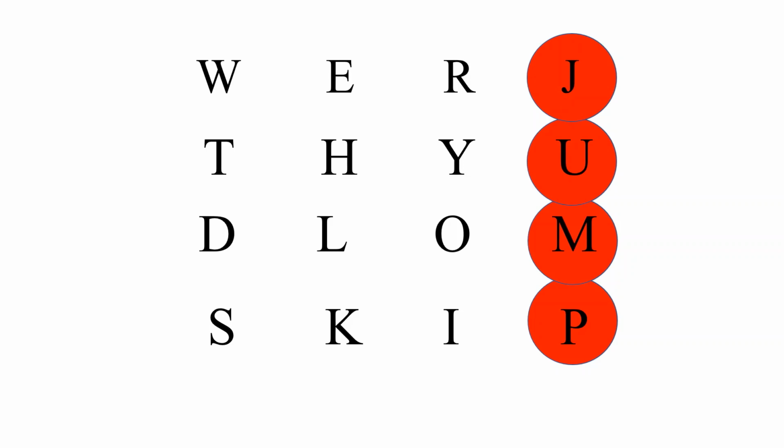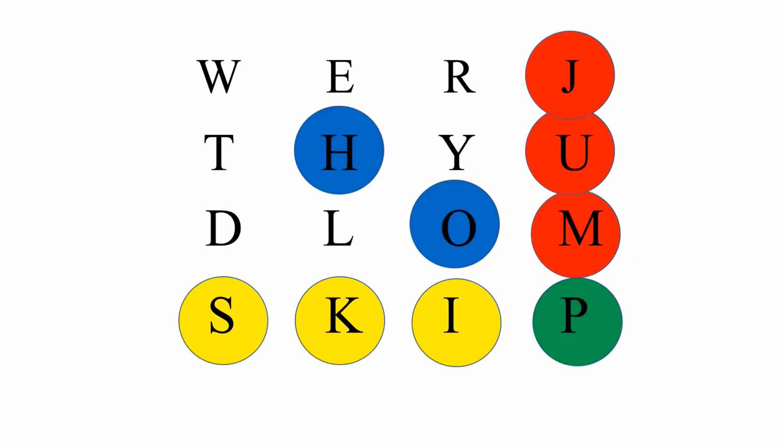That was awesome. Let's try a bonus one. So we found hop, we found skip, and we found jump. Now the bonus one. I spy with my little eye 1 letter that is found in all 3 of these words. Can any one of you tell me what that letter is? If you said P, pop, pop, pop, pop it off. That was amazing.